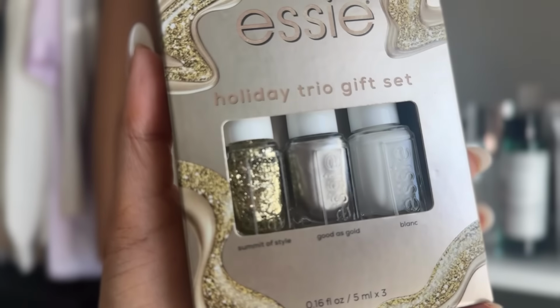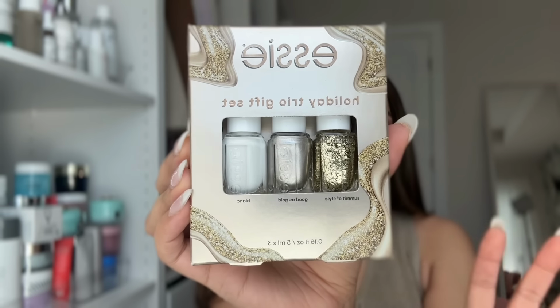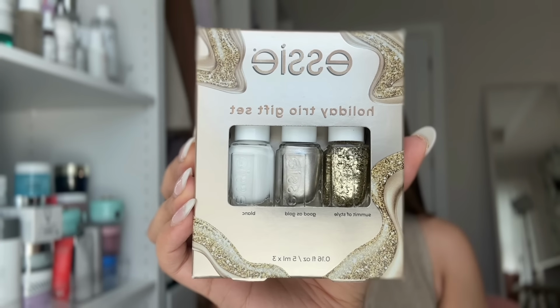Look how beautiful all of these shades are. I feel like everybody needs a good white nail polish in their collection. I just feel like it's so versatile. Then we have the shade Good as Gold. Absolutely perfect. Again, if you're going to any holiday events or holiday parties, having some gold nail polish just looks so elegant and so classy.